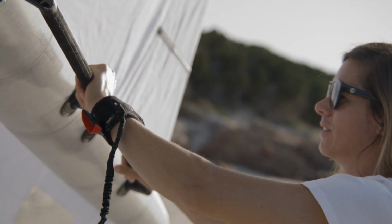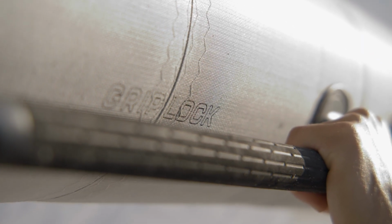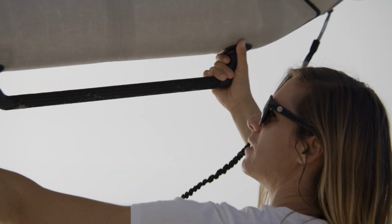The Mode comes with the new rigid grip lock micro trim control handles for immediate response. These are awesome new hard handles, the best I've felt on the market. They really change the way the wings feel and ride.